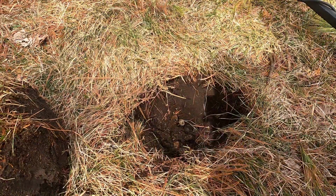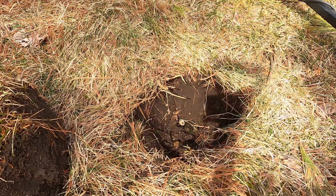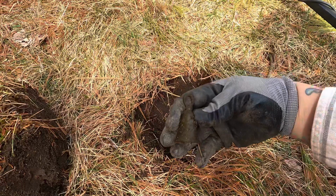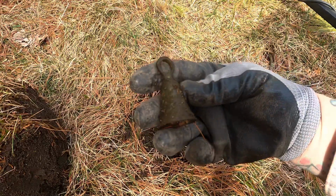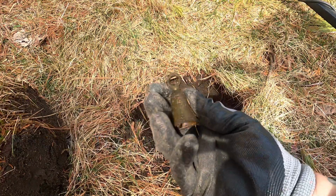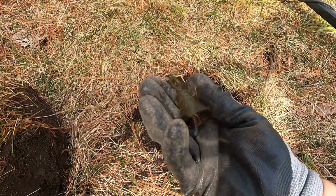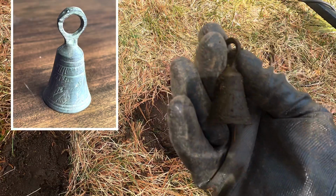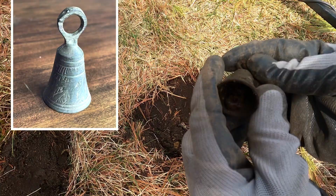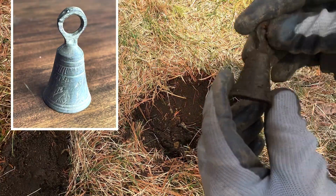All right, so I think I have an old bell. I haven't touched it yet. I'm gonna pull it out of the ground here. Oh, look at that. Beautiful. The dinger might be still in it. Oh, the dinger is still attached. I got to be real careful with this. Oh, so cool. The sunlight's, here we go. Look at that. We'll get a close-up later, but that is great.